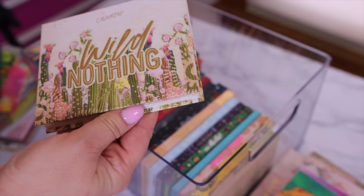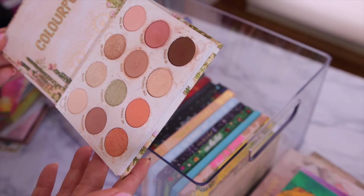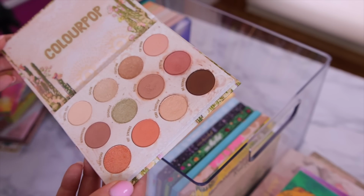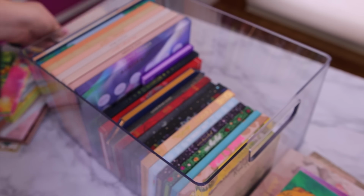Wild Nothing is one of my favorite neutral palettes from them. It's just so great for every day. It's, I think, 3 years or so old at this point, but I can't get rid of it. I think it's like discontinued and whatnot, but I still love this one, so I'm gonna hold on to it.